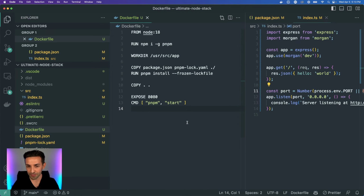So that is our Dockerfile. This is what defines how we're running this. Now, this is the Dockerfile that we'll be using in development. Frankly, this would be a fine Dockerfile to use in production as well. But you can make multiple Dockerfiles if you want to tweak things between development and production.